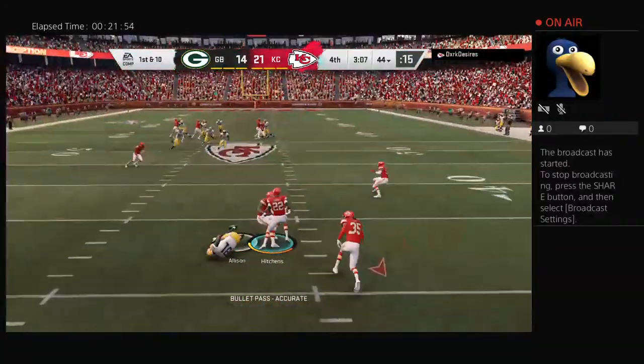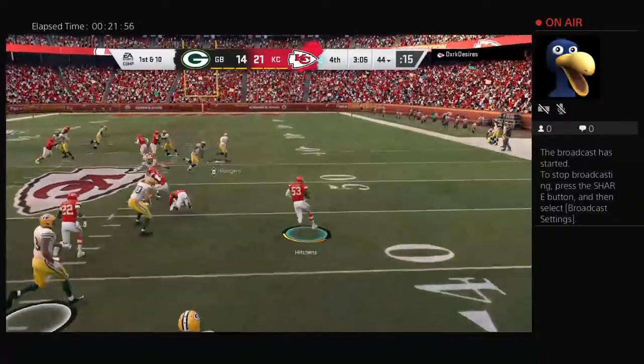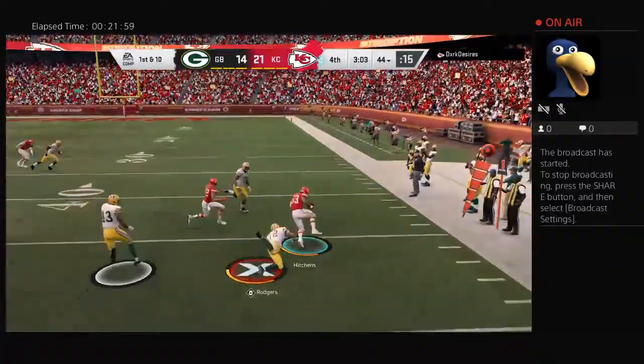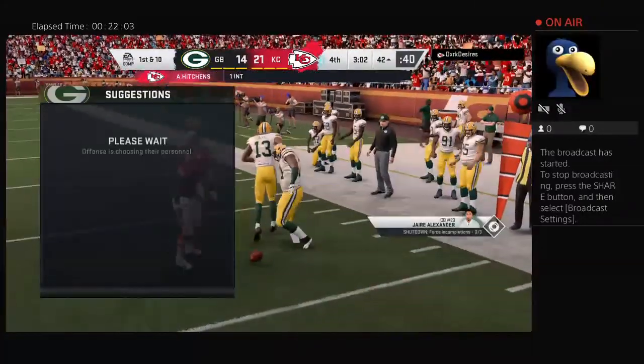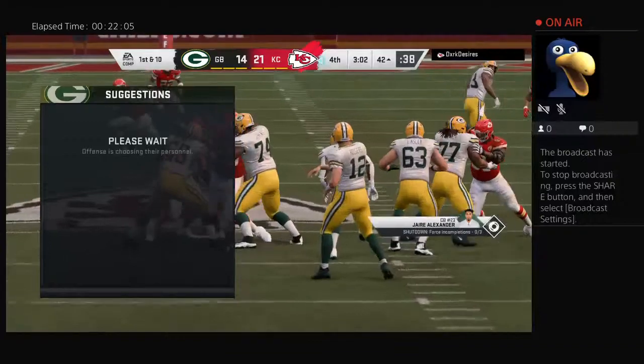Into double coverage, and it's intercepted. Picked off here by Anthony Hitchens. And they will finally get him as he's all the way down near the 40-yard line.